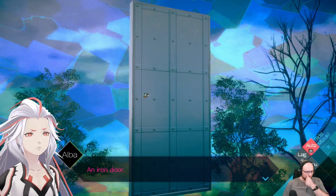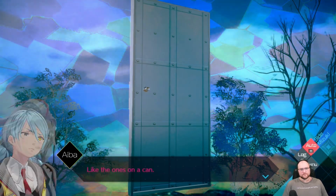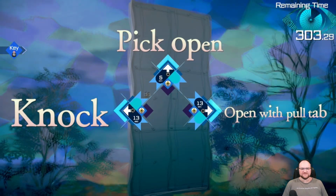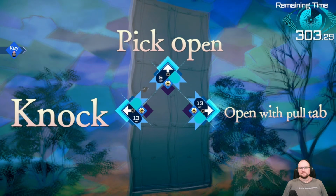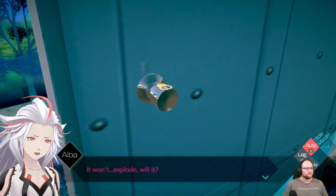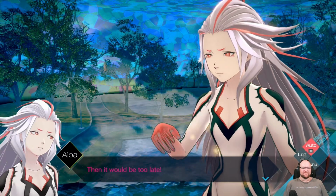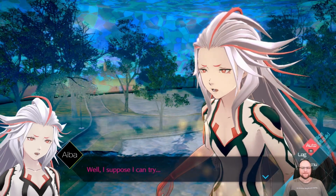An iron door. There is a pull tab on top of the knob. A pull tab? Like the ones on a can. Why is it on the doorknob? Because Lien drinks a lot of alcohol. Well, sorry, alcohol-free alcohol. This one, we're definitely going to want to try and pull it open. It won't explode, will it? Hopefully. You can ask that question after you do it. I agree with Mizuki here. Well, I suppose I can try.